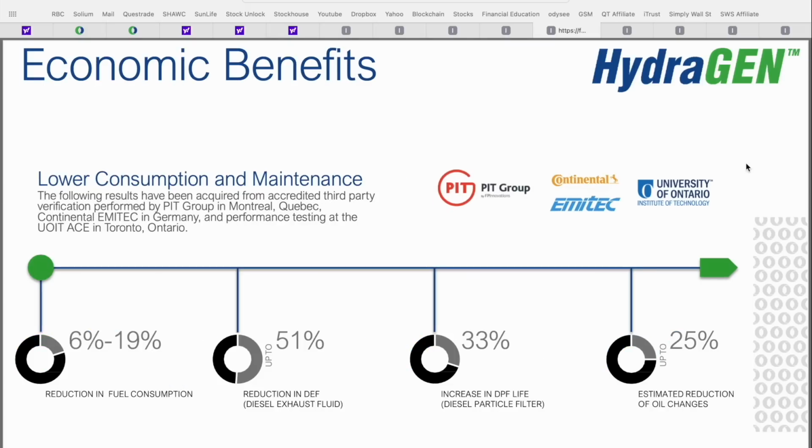Now, the other side of the coin here is really the economic benefits that customers or clients are going to see from this technology. So we mentioned this stat a little bit earlier, but a 6 to 19% reduction in fuel consumption.